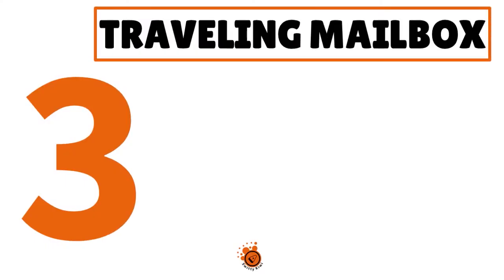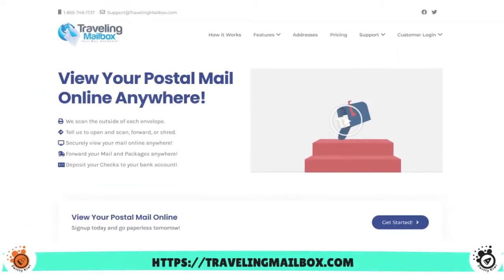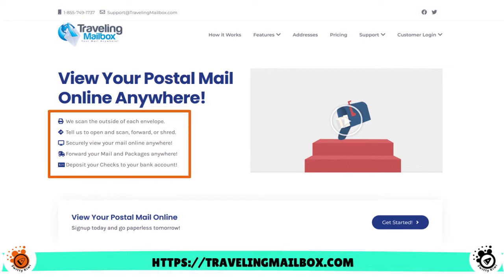Let me talk to you about Traveling Mailbox. And so this player has been around for a while. And so they offer postal mail scanning and online postal mailbox services, okay? And one thing we love with the Traveling Mailbox is that they have their tier system. So basically they have various service levels, such as incoming envelope scans, full page scans, and recipients. So they have different tiers.